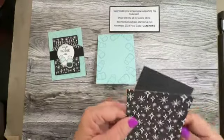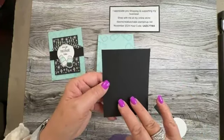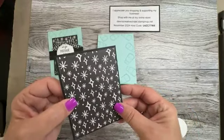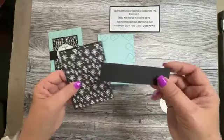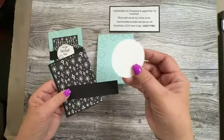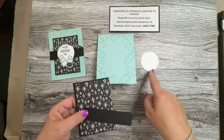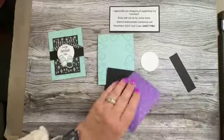Anyway, so I cut the designer series paper at 3 by 4. The black piece is cut at 3 1/8 by 4 1/8 because I wanted just a little peek of the Basic Black cardstock to show. And then this is a piece of 1 inch by 4 1/4 inch. And then this is a piece of Basic White that I've cut out with the Stylish Shapes circle. And I think it's the second largest, starting from the smallest up. Does that make sense? Oh boy.